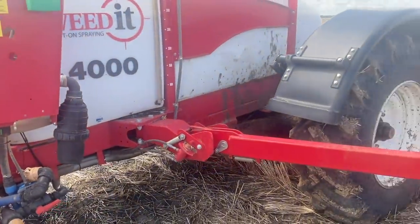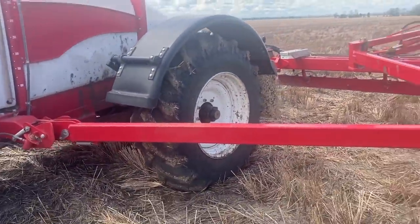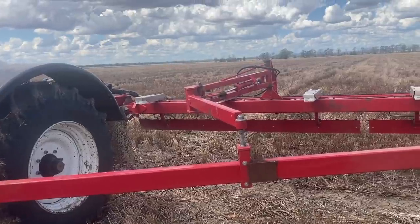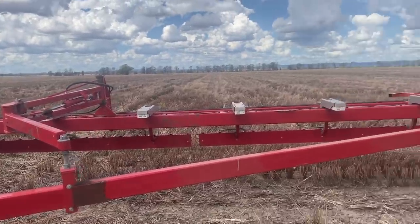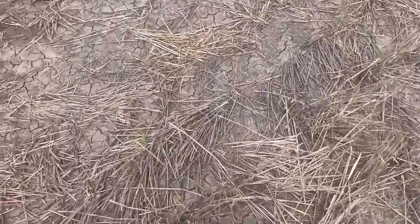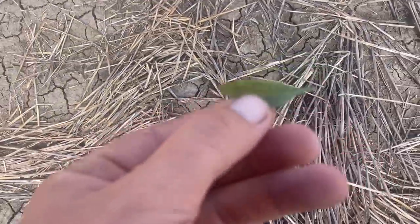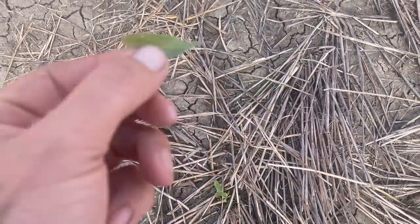It's quite messy, obviously. We've been getting a bit of rain and paddocks are still quite a bit wet. So it's not ideal, but we need to get on it. So I reckon we're going to be ready to go. Can't see any moisture on that, so I'll get into it.